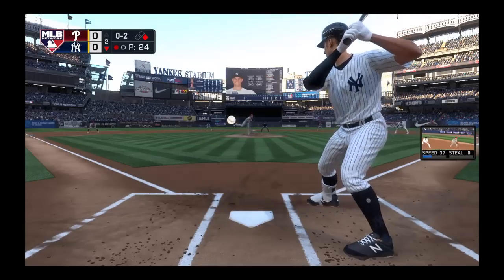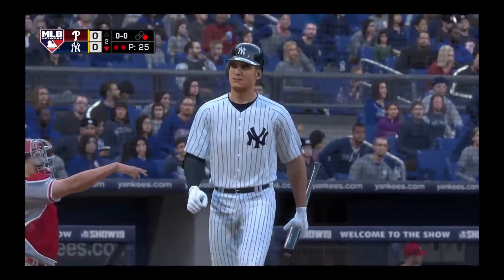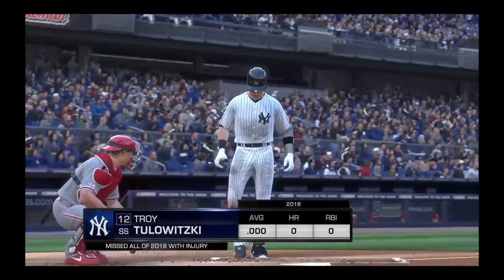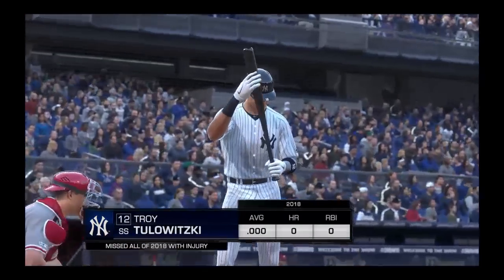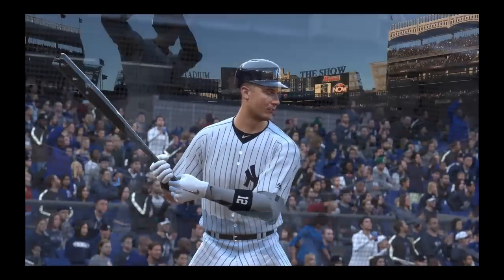Here's the 0-2. And this is swung on and missed. His 5th strikeout already, and there are 2 gone in the inning. So a runner at first here with 2 gone in the inning, and now it'll be the shortstop, Troy Tulowitzki.